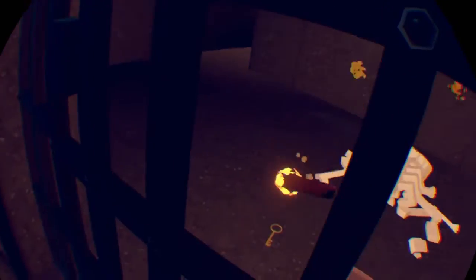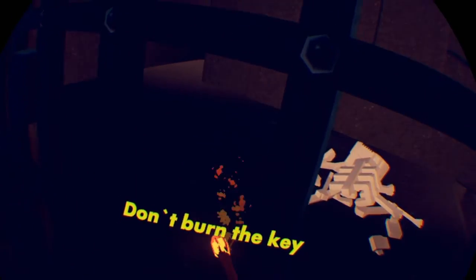Wait, what? Oh, yeah, wait. Yeah. I'll weaken it with the torch. Don't burn the key. The key seems to be stuck. What if I burn this bird? Burn the bathroom again. I'm burning the bird!